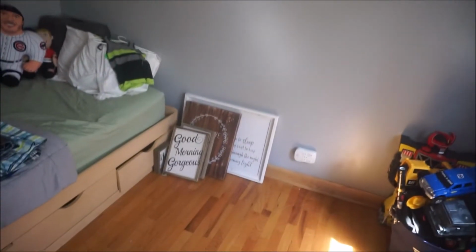Alright, you guys, here is a progress update on the room. As you can see, the walls have been painted. We are obsessed with this color. It is this really beautiful light gray. It does have a shade or a hint of blue, which I still really like. Now comes the really fun part, which is hanging the wall decor.